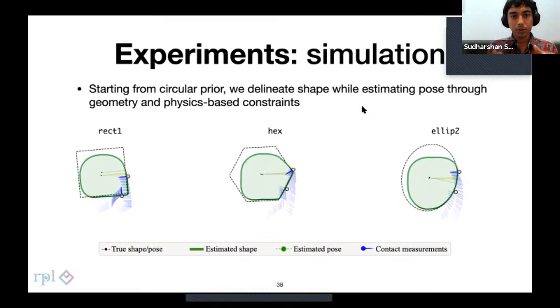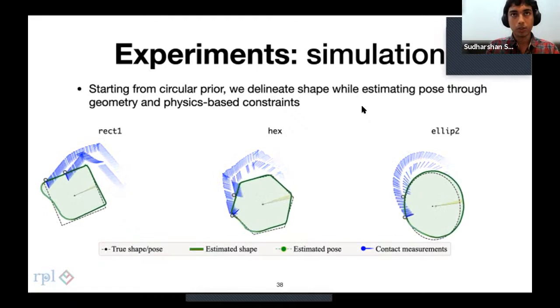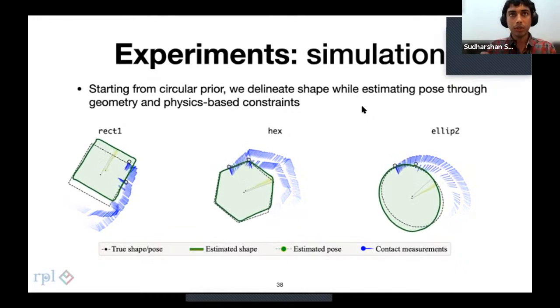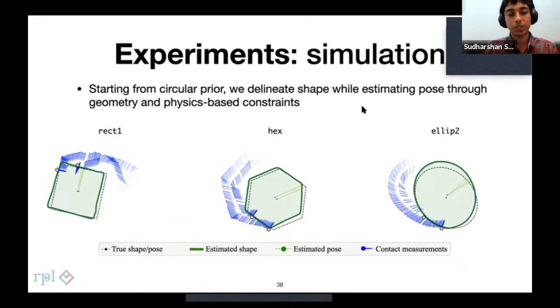Starting from a circular prior and known initial pose, we can build the shape of these objects while also accounting for the pose of the objects as they keep moving. The GPIS representation we have here is smooth and generalizes well to these arbitrary objects. So it's not restricted to just polygons, for example.